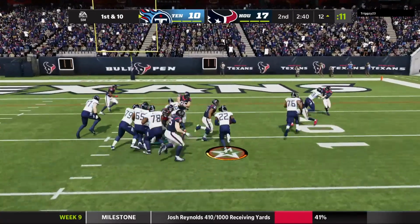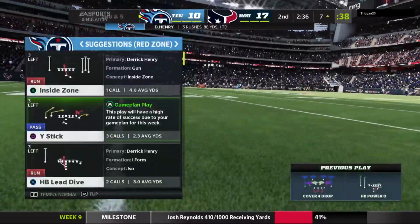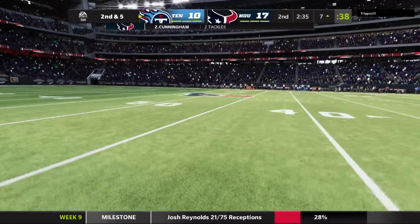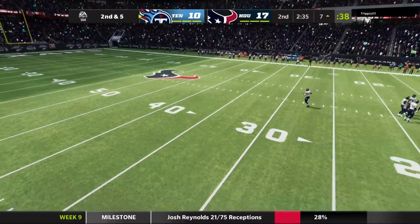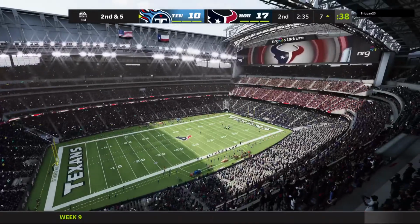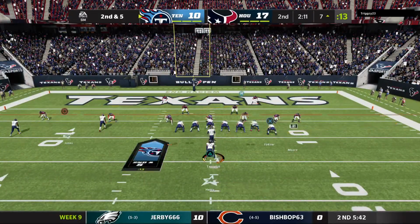A first down carry for Henry. And here he'll get it down to the 7. 5 yards is the tally on first down. That brings up 2nd and 5. Frustrating for a defense, energizing for an offense. Finding a way to create that type of yardage in your running game, that'll make the guys carrying the ball very, very happy.